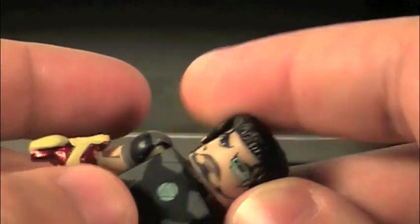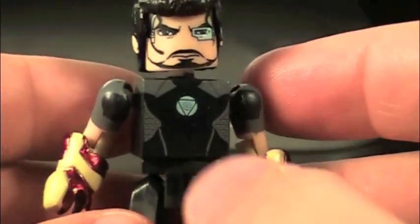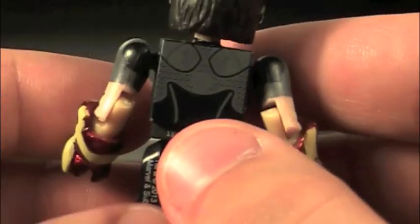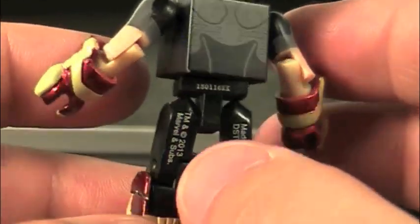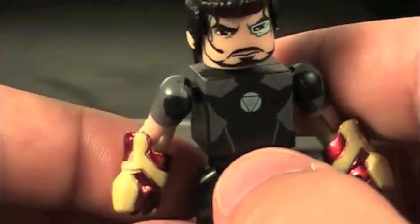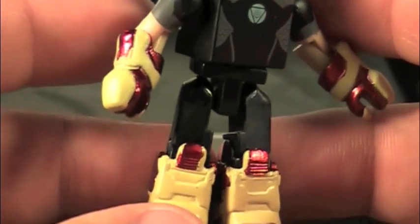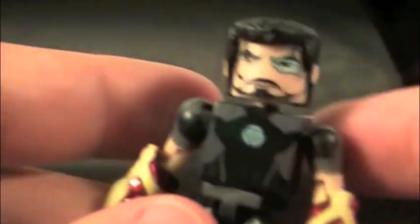And overall, this has got to be my favorite Tony Stark. I just love everything. I love his little t-shirt with the arc reactor. I love his sleeves. I love the back. It's all extremely well detailed. I love his hair, even though it's the same hair as before. Oh, and there's a little thing called his face.